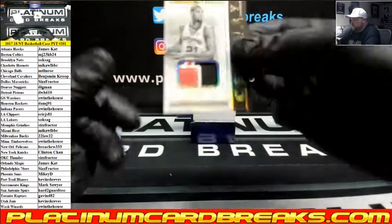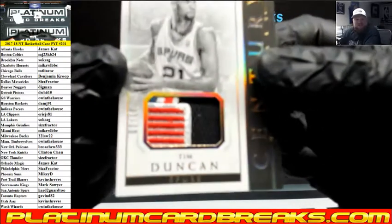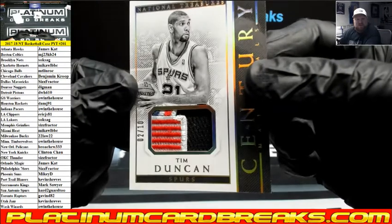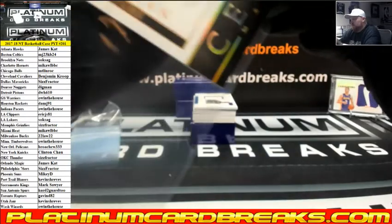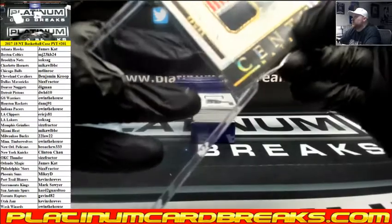Look at this patch. Century Gold 2 of 10. I don't know what that is. Is that a piece of a flag? Flag patch for Timmy Duncan, Spurs? Either way, nice patch there, hard to guard. 2 of 10 Tim Duncan Century Material Gold.